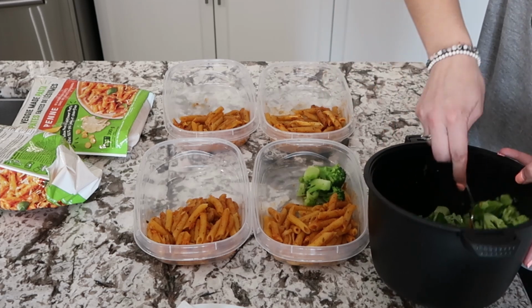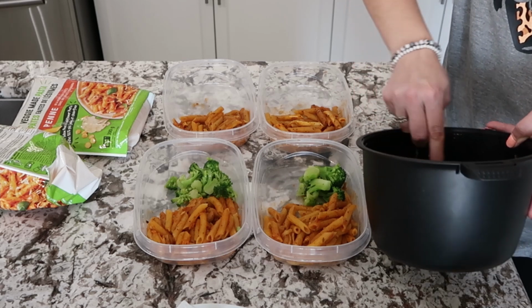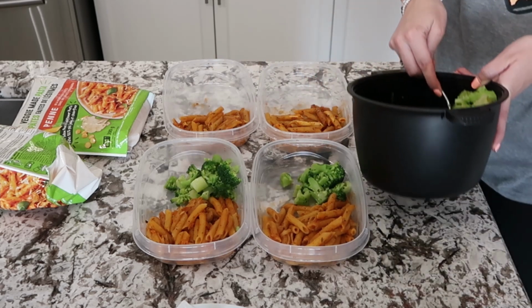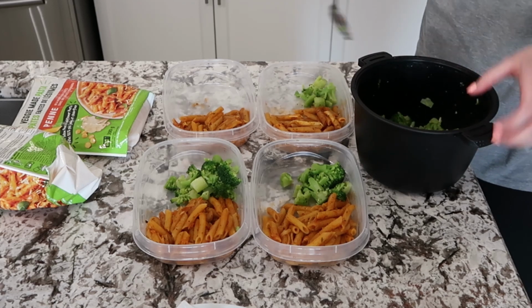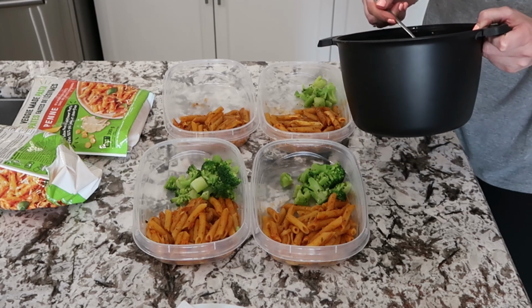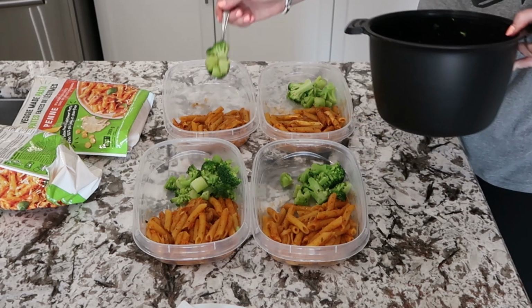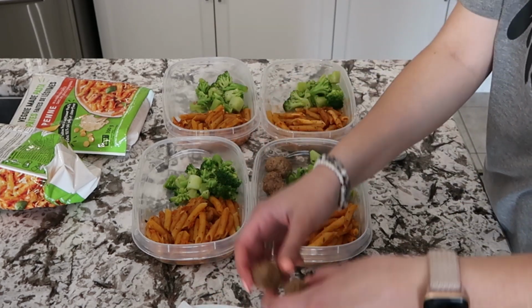And then I also steamed some broccoli, and I'm going to add some broccoli in. Now I didn't want things to be dry, so I added a little bit of pizza sauce. I wasn't going to open a whole can of pasta sauce and waste anything. So I had some leftover pizza sauce in the fridge. So once I put the meatballs in the container, I'm just going to drizzle them with a little bit of that pizza sauce, and it worked perfectly fine.